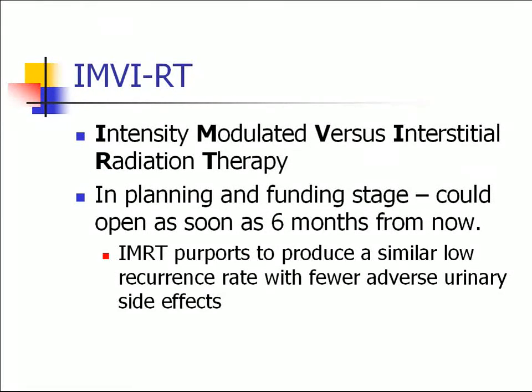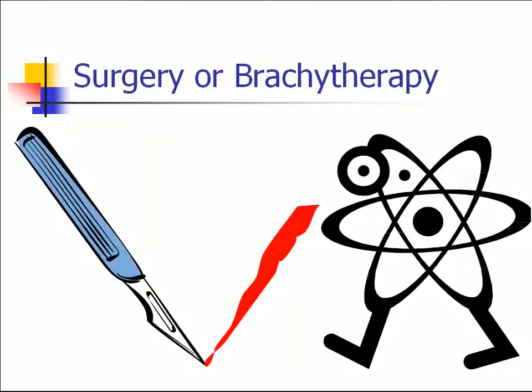Another trial that I'm hoping we will start within 6 months is called MVRT, intensity modulated versus interstitial radiation therapy. Intensity modulated radiation therapy is the latest thing. It's a form of external beam treatment that can deliver extremely high doses and has some of the advantages of brachytherapy. It purports to produce a similar low recurrence risk with much fewer adverse urinary side effects. So we're hoping to do a trial comparing them head to head.